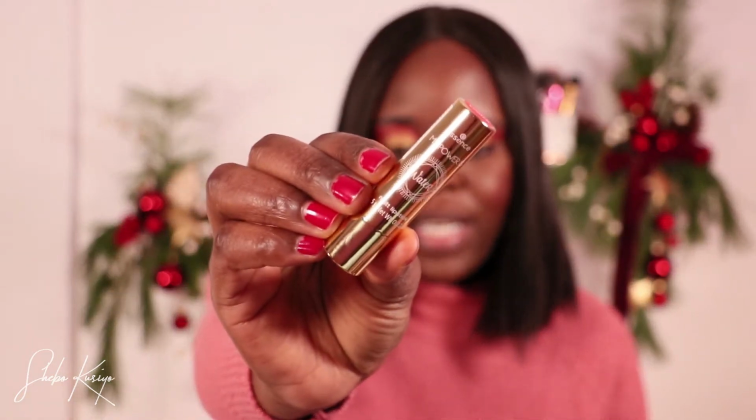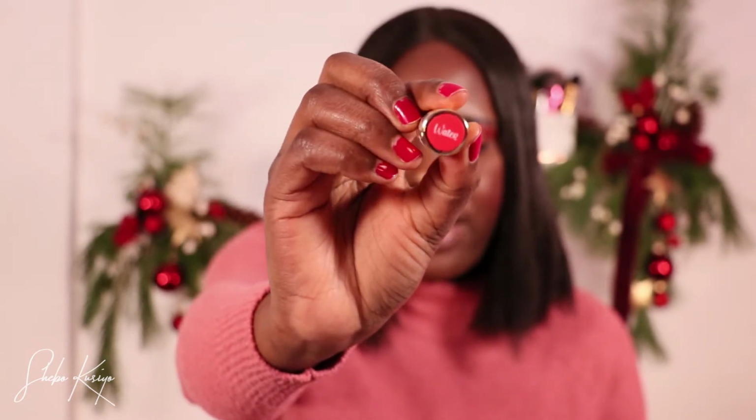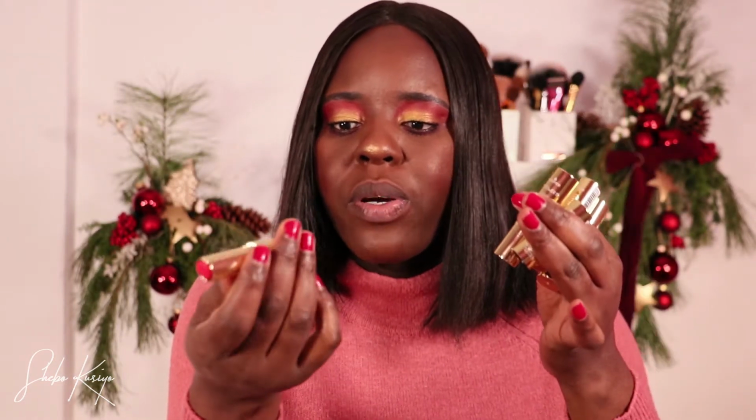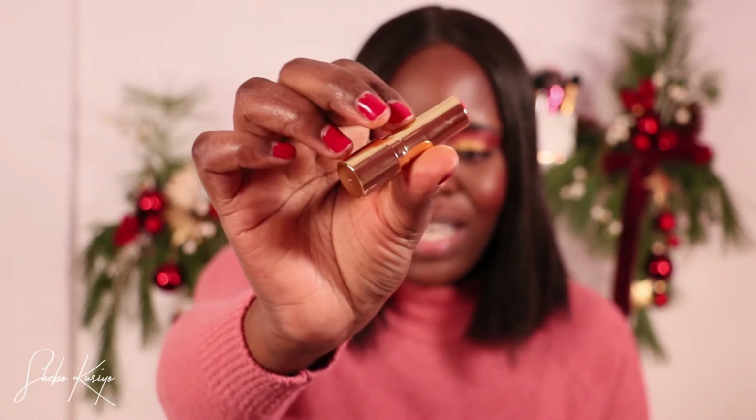And I do like the packaging. We are getting this rose gold kind of packaging, and you can see it right there. And the shade is of course right at the back here. One thing I would say is that when you open them, we don't have any writing on the lipstick itself.